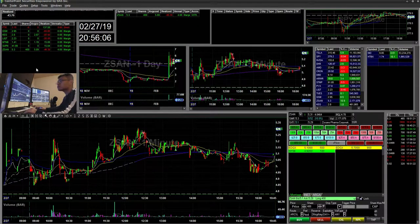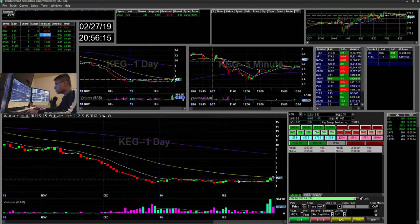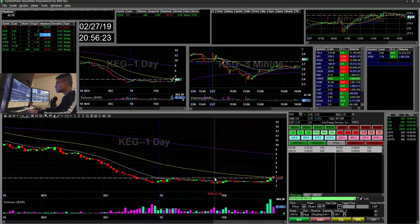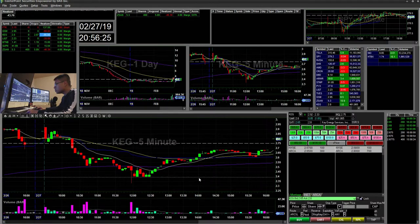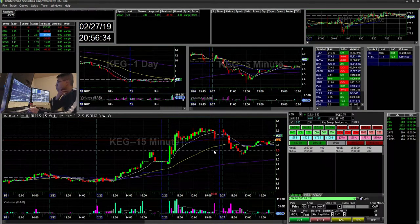Let's go over my two swing trades from yesterday first. One of my first swing trades was KEG. So I saw this one. Maybe I shouldn't have swung it because there was a 50 EMA here, which was acting as resistance. So I was watching for this level here, 270. If this level breaks, I was going to cut my loss.